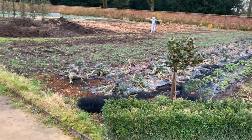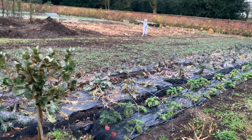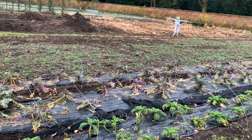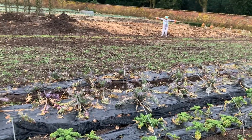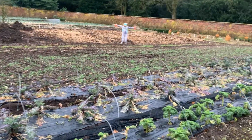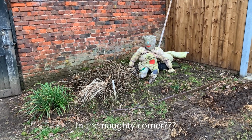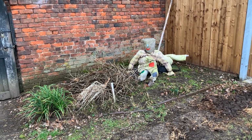Oh, here we have something that's still cropping. A kale. Curly kale. I have to admit, I can take it or leave it. I do take it, but it's not my favourite. Just going to take another little break and pop along a bit further. How sad. A redundant scarecrow. Still seems to be managing to smile though.